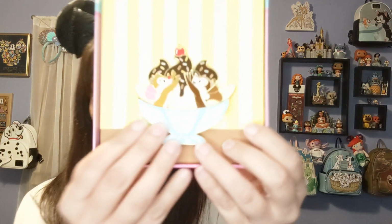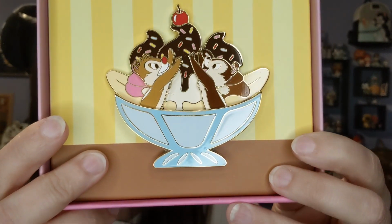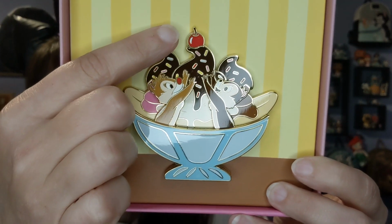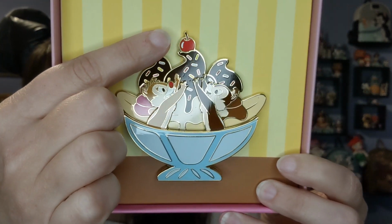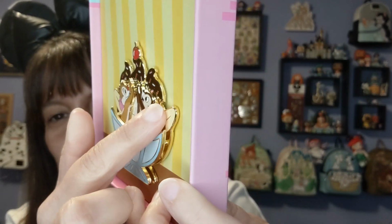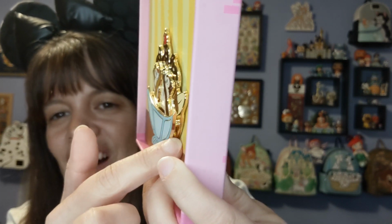So we're going to open this up really quickly so I can show you guys. Oh my God, it's so cute. Here's an up close look at it, but look at them. They're fighting over that right there, a little cherry on top. But look at the sundae. I love the design. It's like a pin on pin too. Like, look at the layers. It's like three pins on top of each other.